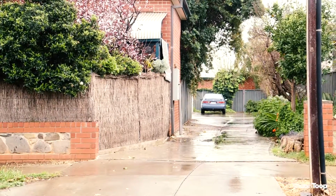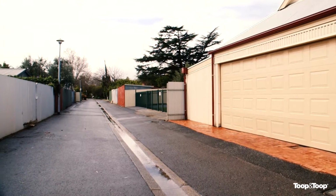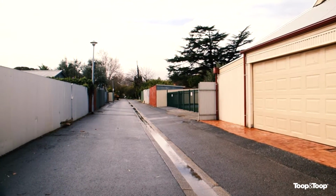This property that we're standing in at Gladstone Road, Mile End, has rear lane access, and look, subject to council consent obviously, you could possibly put another property at the back which would have laneway access. So I think the process, the potential for subdivision like you've got here in Gladstone Road, Mile End, there's a lot of different ways you can go about it.